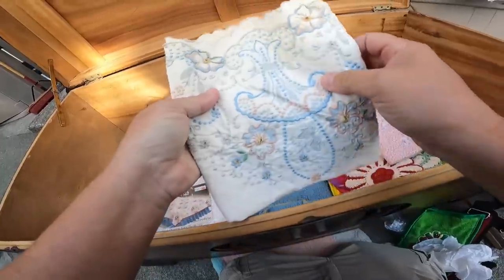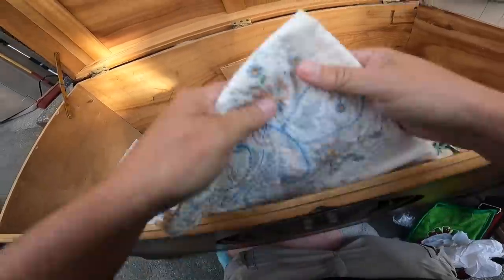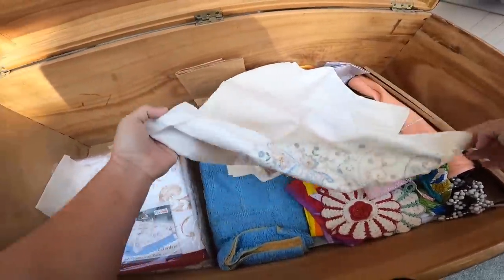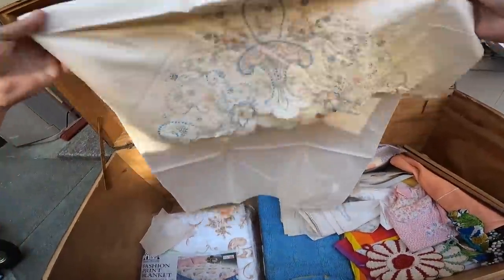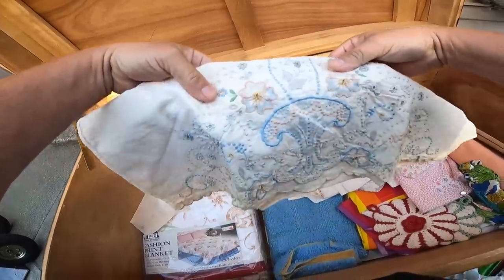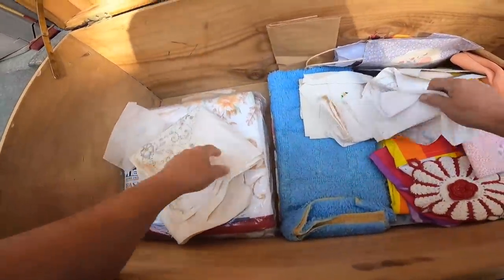Okay, this is a little bit nicer right here. That's a pillowcase, I think. Yeah, pillowcase. Nice embroidery work on it. See that? That is a beautiful, beautiful pillowcase. I do think that might have a little bit of value right there. So that's going to get put aside.